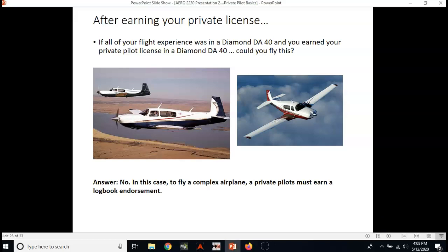If all of your experience before you got your private pilot's license was in a Diamond DA-40, could you fly one of these aircraft in this slide? These are complex airplanes. On the left you see a Mooney. It's a complex aircraft with retractable landing gear, movable flaps, and a constant speed propeller. And the answer is no, you can't fly a complex airplane unless you receive training from a CFI and an endorsement.